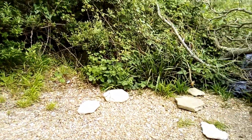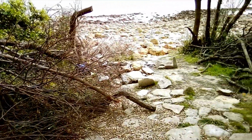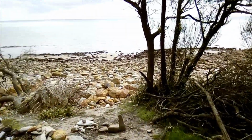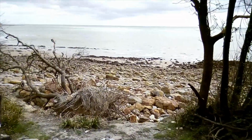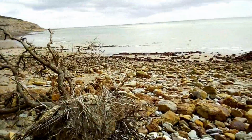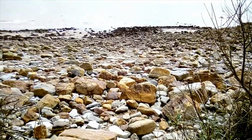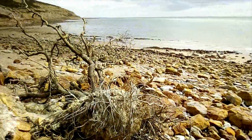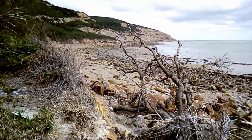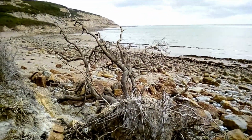A certain Mr. Scoutman Steve will recognise this spot if he's watching, although I bet he doesn't remember it being this open because of the landslide. The front door's missing of the campsite. I did wonder whether it would survive the winter. Still usable, but it's a little bit more open now. Still, plenty of firewood handy there.